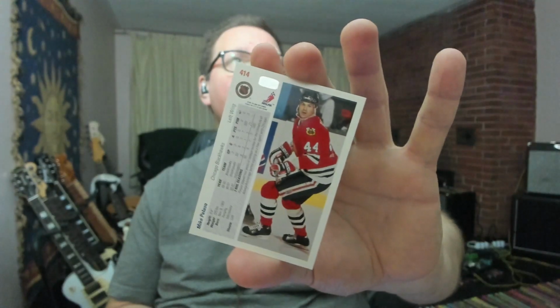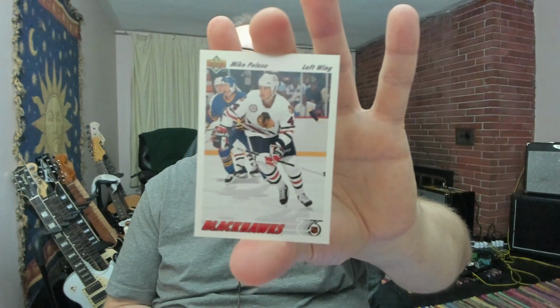And an old school Upper Deck from the first year, or first few years when they started making their product, 91-92. It's Chicago Blackhawk, Mike Peluso.